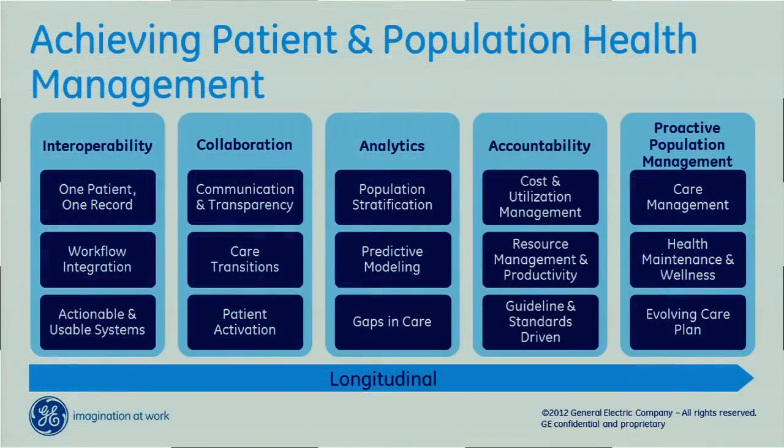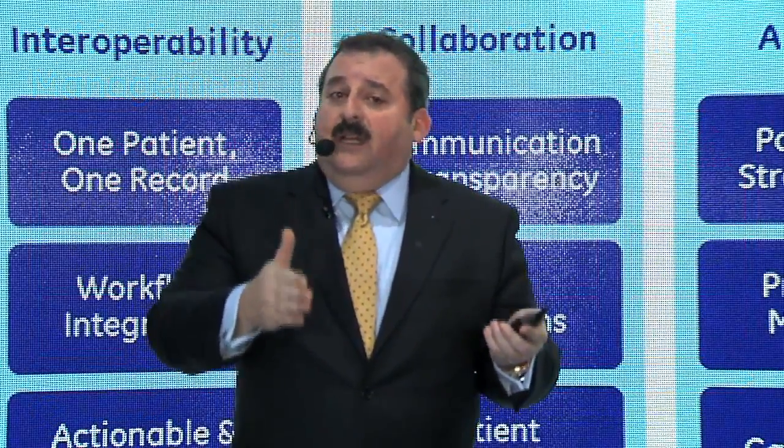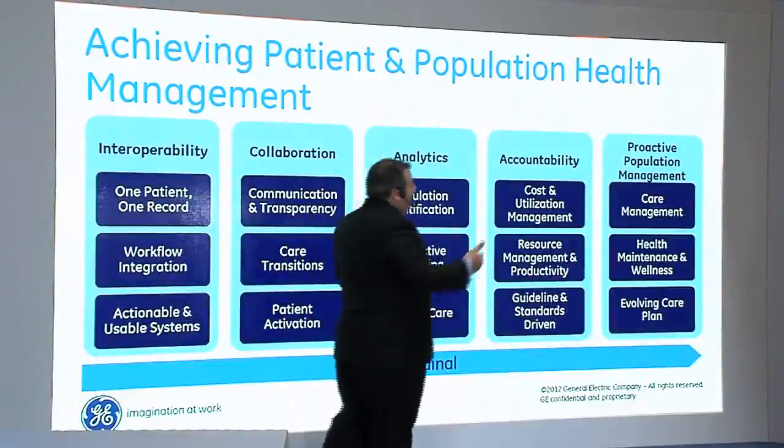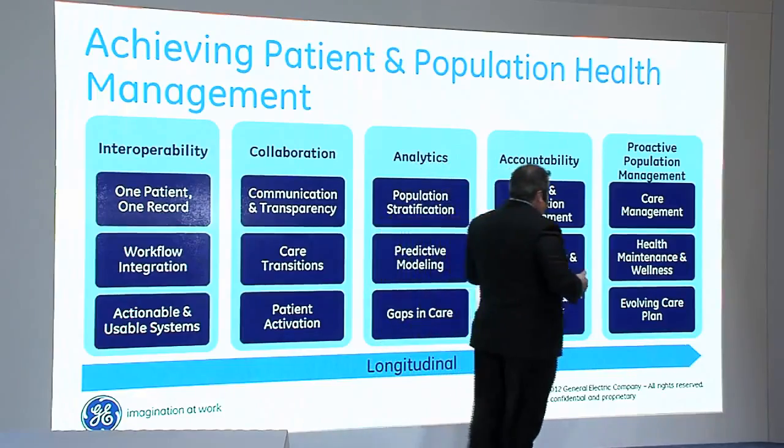When we start to think about the 5 big buckets, and there really are 5, it's one about interoperability, it's transparency of communication and care transparency for our patients. Clearly the analytics is going to be strategic going forward. Accountability: now that we're in the new world of payment reform, how do we manage all the contracts with the different payers and the different plans, and how does that relate to the hospital, to the independent practice, to the large multi-specialty practice, and then clearly population health management.